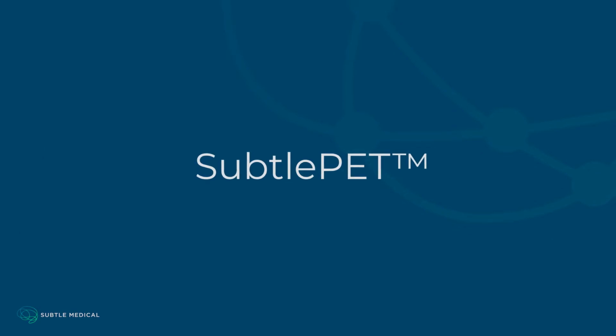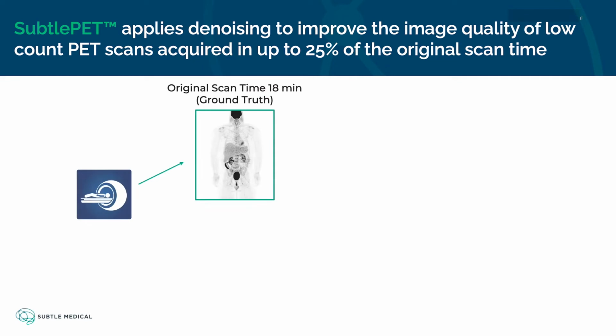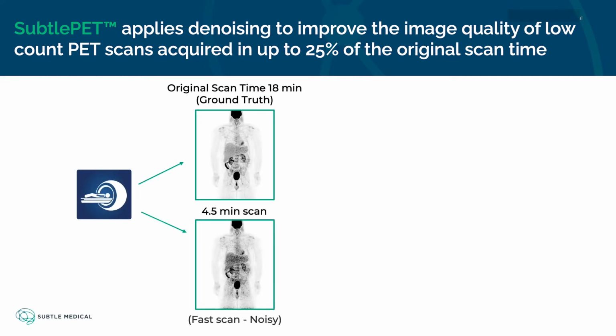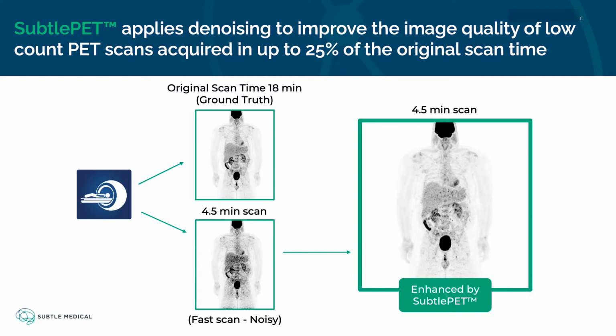Let's take a look at SubtlePET. A normal PET exam might take around 18 minutes. If you acquire that image in 4.5 minutes, you'll get a noisy image nearly impossible to diagnose. SubtlePET software uses deep learning to enhance that noisy image within seconds, producing a diagnostically equivalent image to the 18-minute scan, but acquired in 1/4 of the time.